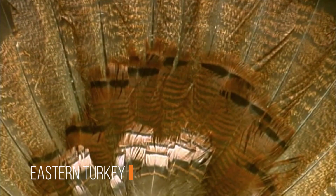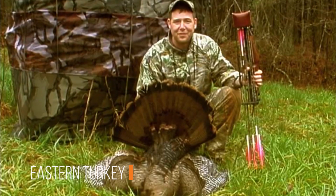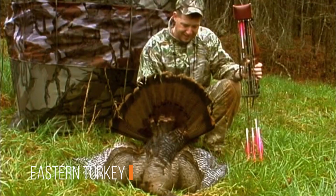Well, here he is, my first Eastern. I am just excited as heck. I needed this bird because I've really had a blast chasing all the different species, and needed an Eastern to have the four, and just can't be more excited. Just an awesome hunt. He's got about a 4-inch beard, just awesome.